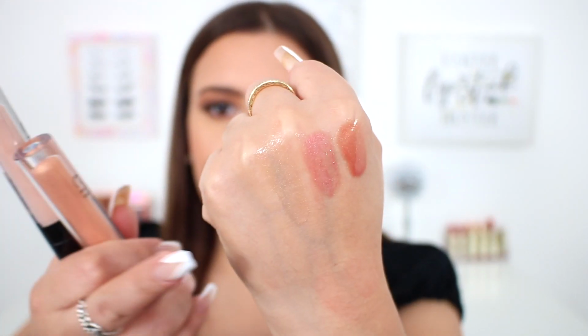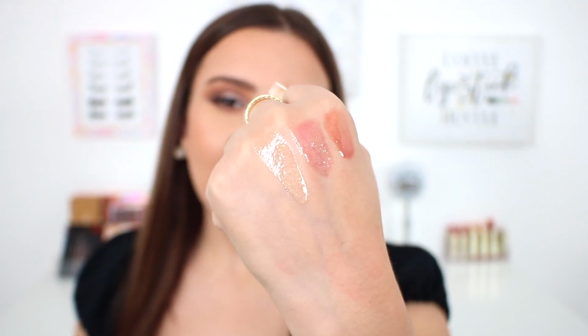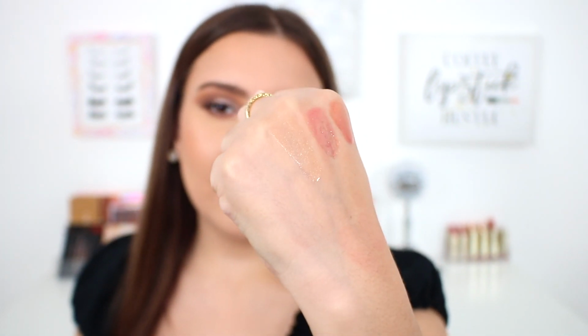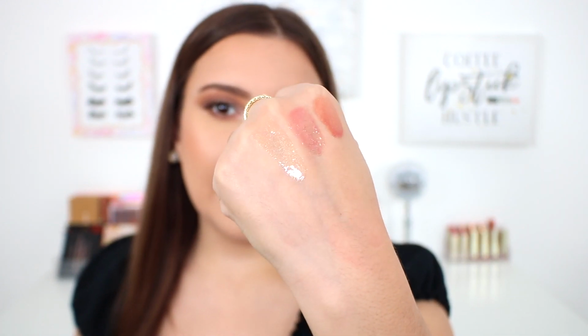The next glosses that I've been wearing a ton are the e.l.f. Plumping Glosses. First, I will go ahead and show you guys the shade Champagne Glam, which again, not sure if this is a nude shade. It is more of a sheer with champagne flecks in it. It's right here on the hand if you guys can see, but it does have a light peachy nude undertone to it, and it definitely shows more peachy on the lips than anything. But these truly do plump the lips.